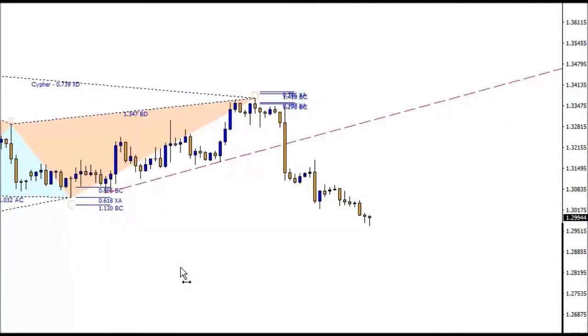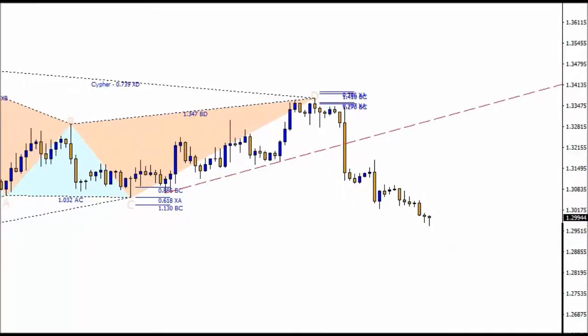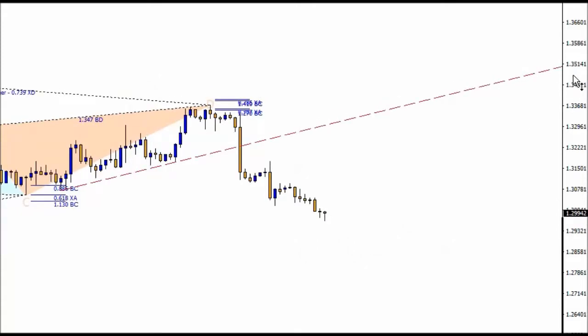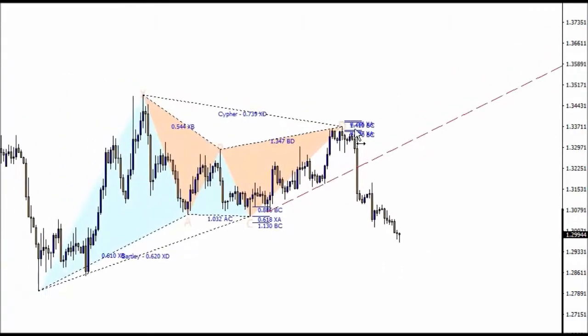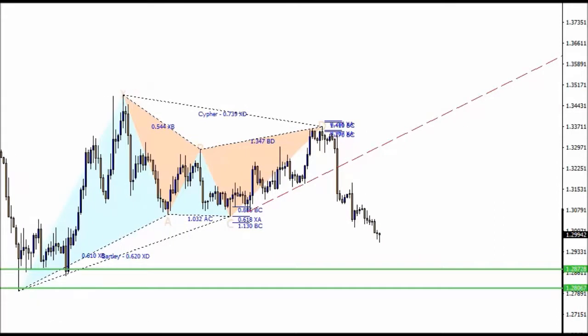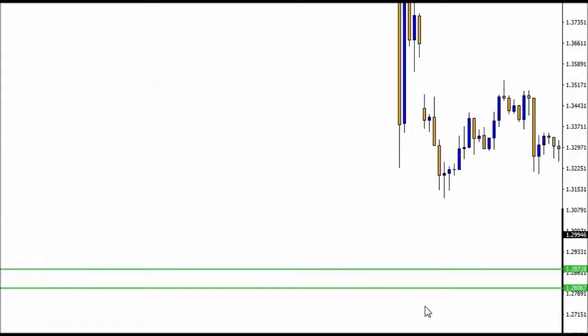On the pound dollar, now pound dollar is in a really big downfall from Brexit all the way down here until last Friday as well. The markets just keep falling. We do have an area here, as you can see, where it might come down for a double bottom, and that double bottom area is the 2870, 2810 region. So the market might just slowly keep pushing down.